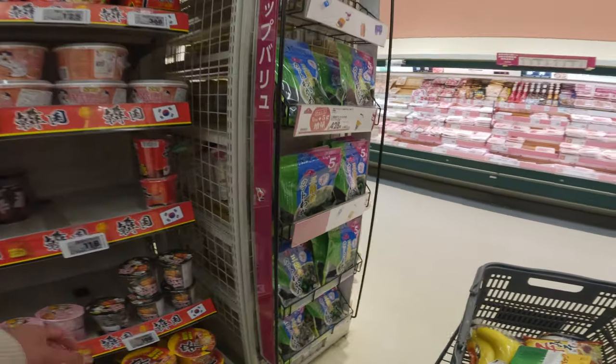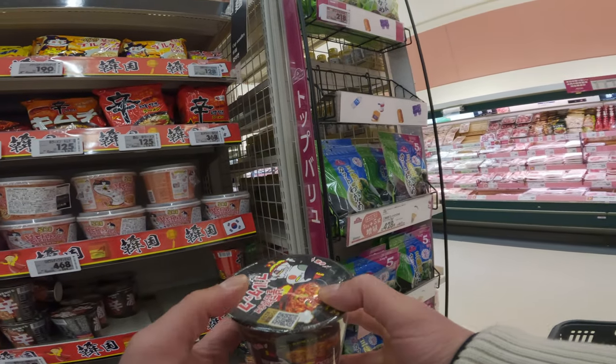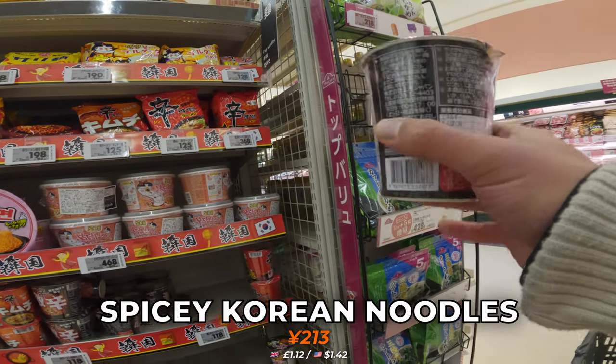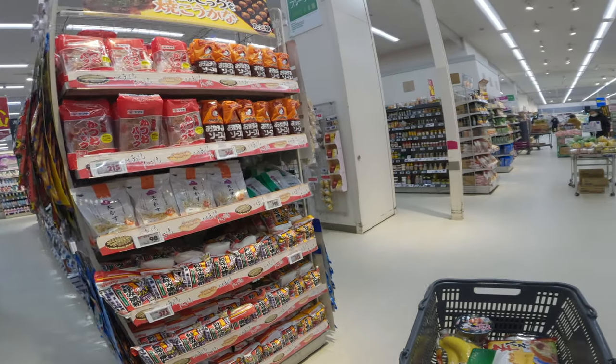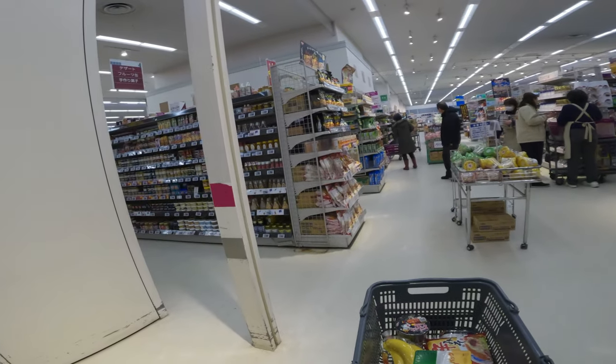I'll tell you what though, this is bloody banging. Yeah, I love this, spicy. Very spicy, in fact. But I'll pick one up. It'll be a rare treat. Since, of course, moving in with... moving in with me, should I say.